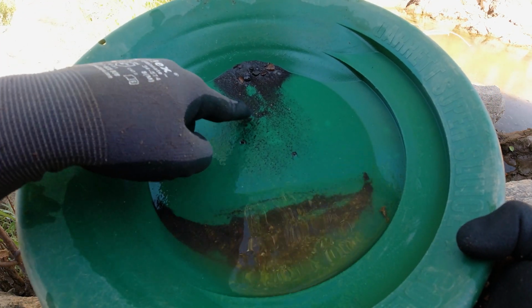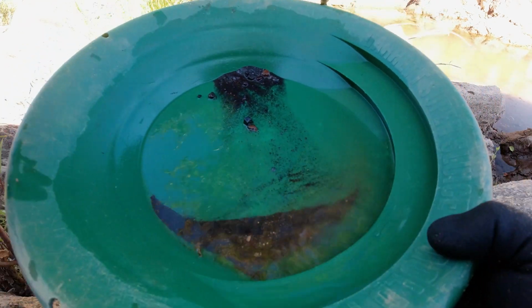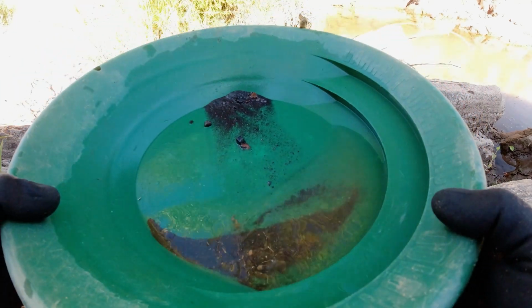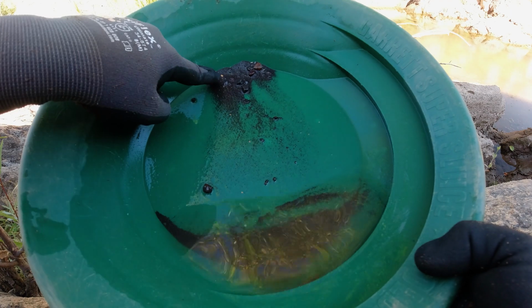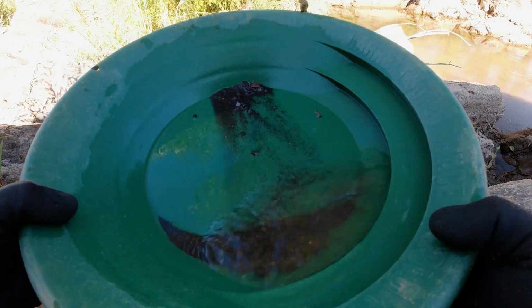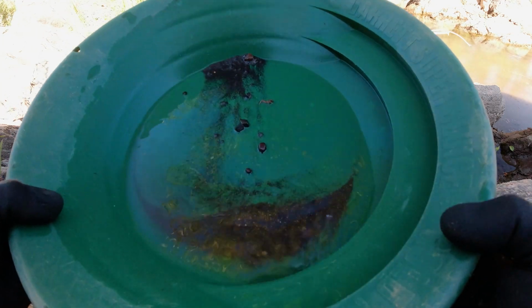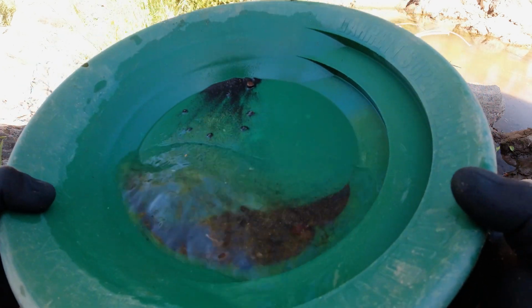And I'll get this with the snuffer bottle afterwards, but I just want to look at what we have in here. Okay, so we got more. 1, 2, 3 more pieces coming down right here. Whoa! There we go. That's a nice looking flake right there. I'll make sure I get a nice close-up shot of these before I snuff them up, and then also at the end we'll get a nice close look at everything. But yeah, that's a nice looking flake right there.